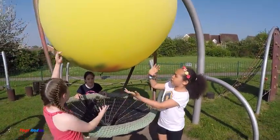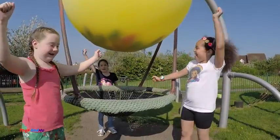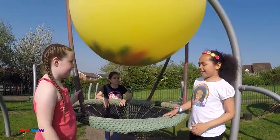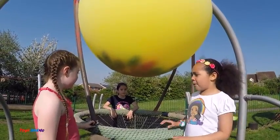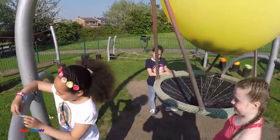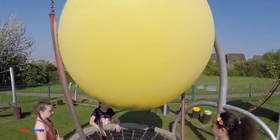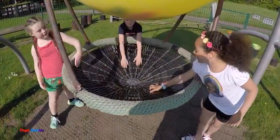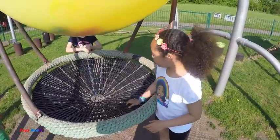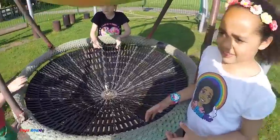Super Duper Balloon Giant Toy Challenge. Yay! And it's filled with 50 surprise eggs, and 15 of them have surprises inside, and I'm going to be popping it when it gets open, because the balloon's yellow as well, and also the eggs will fly onto the swing and some will go onto the floor. And when some have surprises inside, you have to pick them up and shake them or open them to see if they have surprises inside.